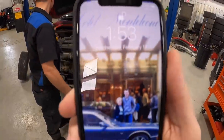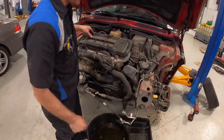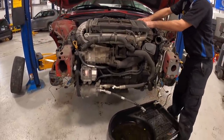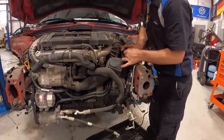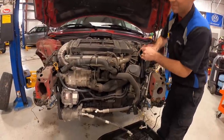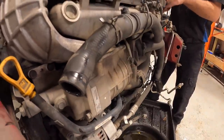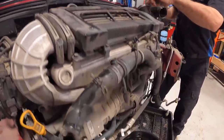Well, less than 10 minutes later, and we see the whole engine. How about that? A very oily, messy engine. Yes. That's your supercharger right here. Mounted sideways, the supercharger, the intercooler on top.